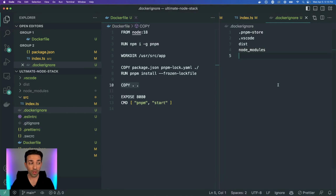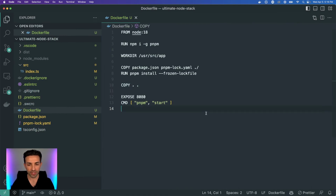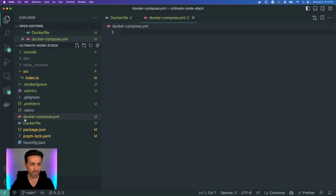So let's get to configuring our Docker Compose now. So we have our Dockerfile. That just tells us how to build our node image, but we're going to want a database as well. So let's create what's called a Docker Compose file. Docker Compose helps us to compose several different services running together. So this is the YAML file, docker-compose.yml.